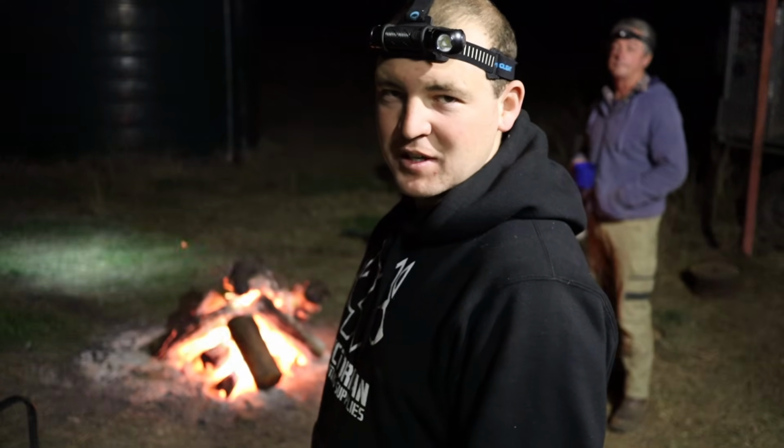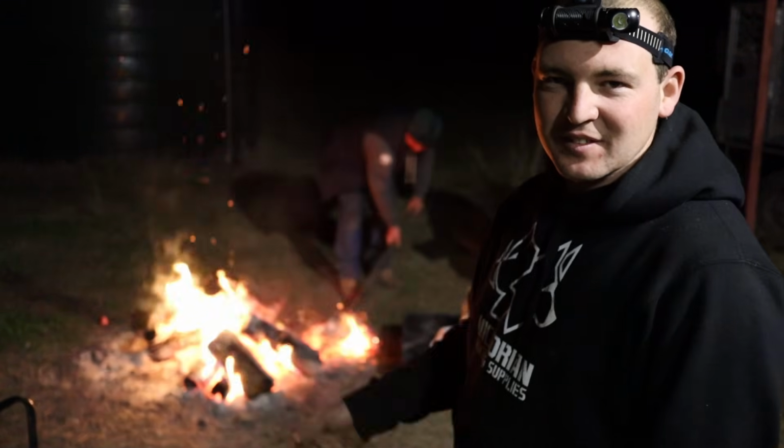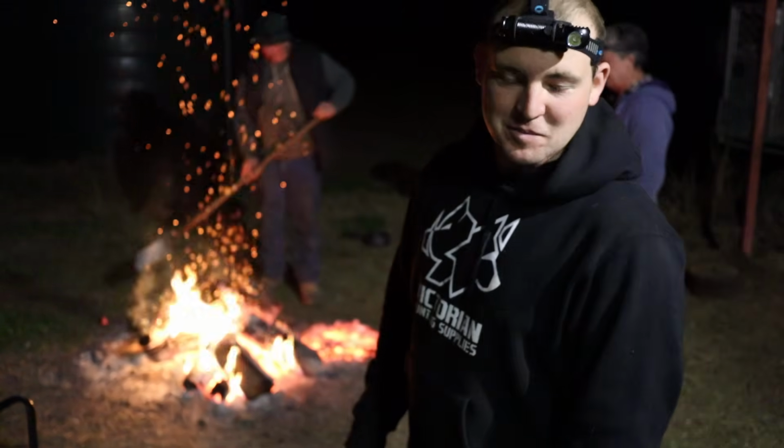Right, we just got back. We just got the one sow there on dark. We're going to cook a bit of dinner up now, and then later on I might do a bit of a run over to the other green feed paddock and see how we go there. But for now, let's hook into some dinner.